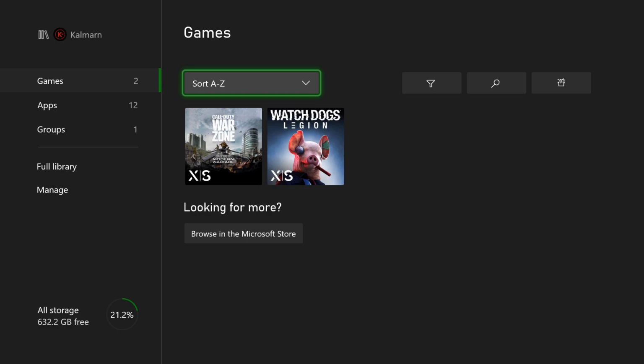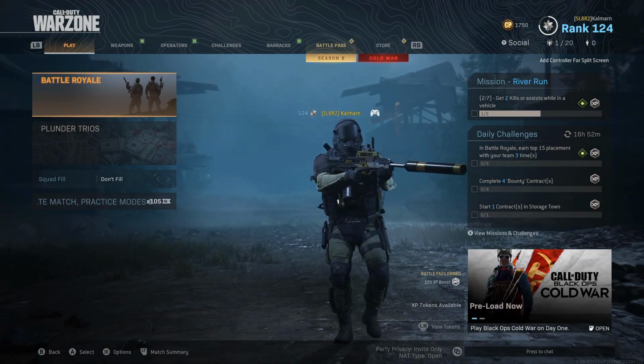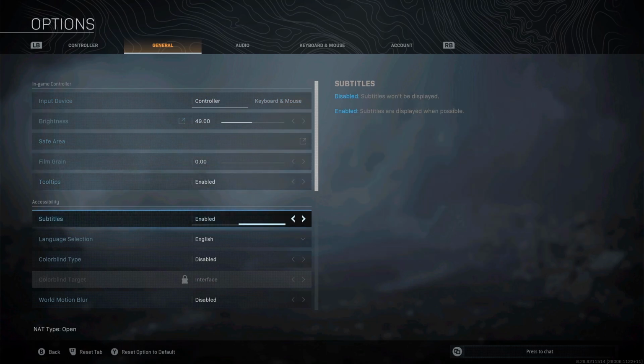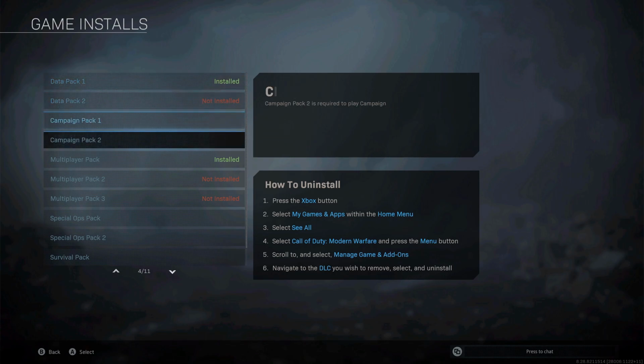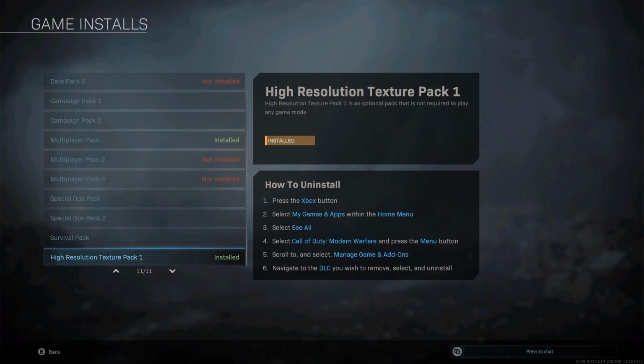Also, players now with the Xbox One X, PS4 Pro, Xbox Series X and PS5 will now be prompted when they load Modern Warfare and Warzone to download an additional high-resolution texture pack. Your initial assumption is that this is an additional texture pack with higher resolution textures, especially for those more powerful consoles, to make the game look better. But it's not clear whether we are actually getting higher resolution textures or whether these are the same textures that we've always had, and they're actually lowering the quality of the textures for other consoles.